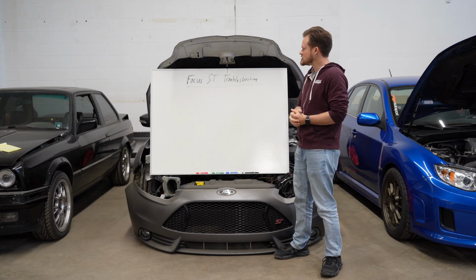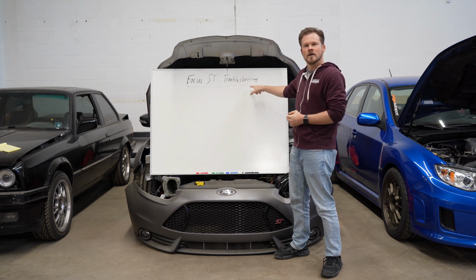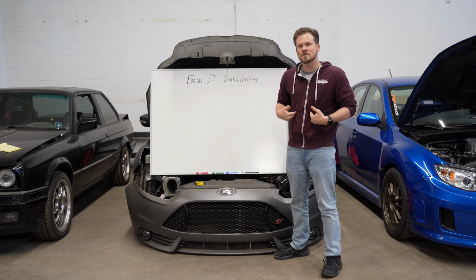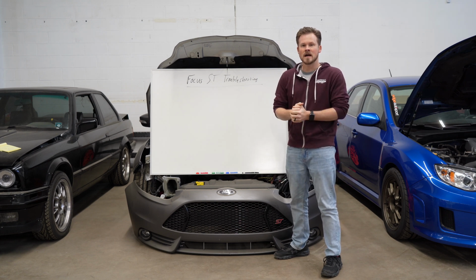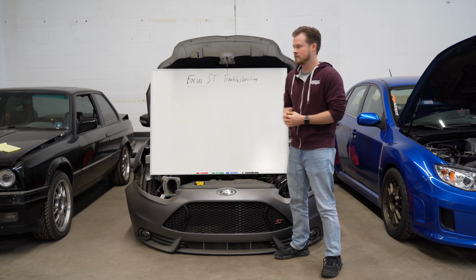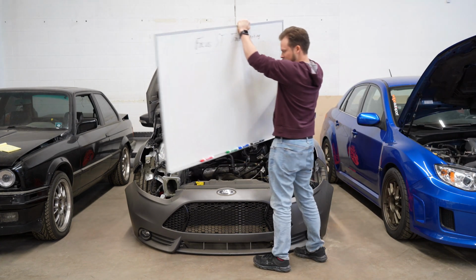Once again, we are in the engine bay of our Focus ST, and we are talking about troubleshooting for your Focus ST. For instance, our Focus ST doesn't run. So to troubleshoot that, I would first ask, why doesn't it run? Does the car have a motor? No, it does not have a motor. That is why this car doesn't run.